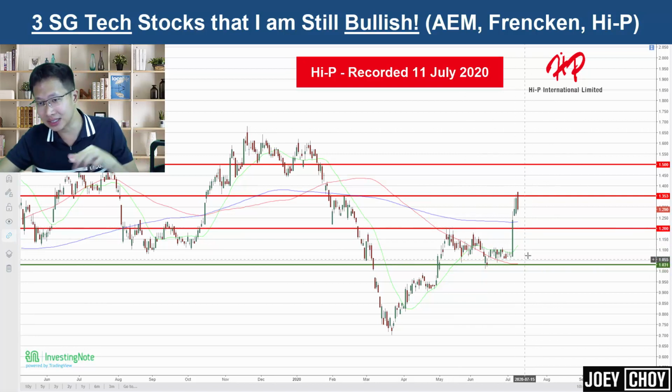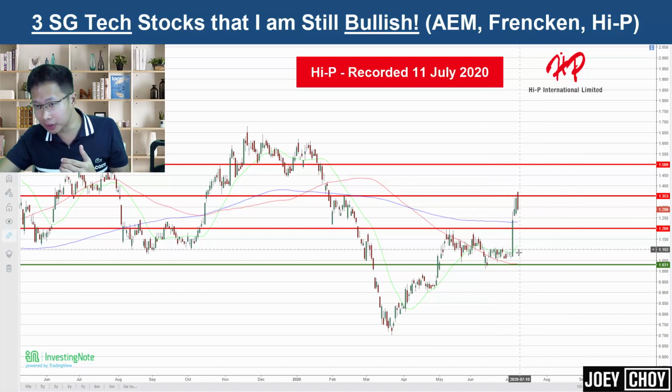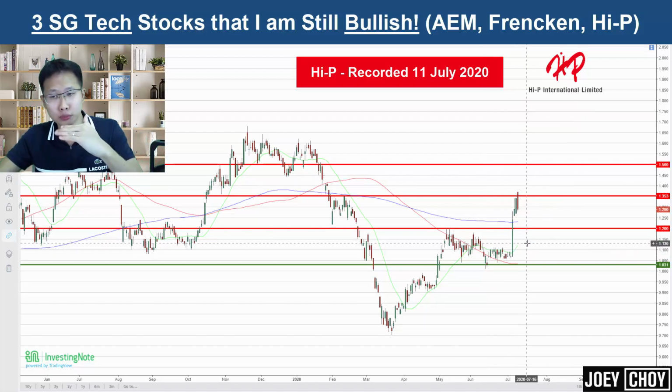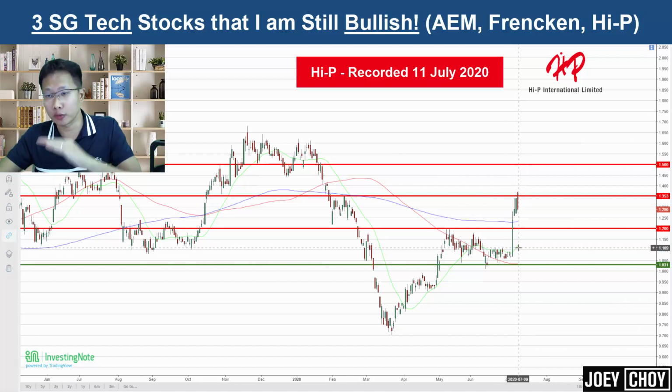We are seeing signs of the shorter-term uptrend starting to take shape. Look at this, the green line, the 20-day moving average, is starting to point up after pretty much moving sideways for about 2 months. Prices can now break and cross above that 20-day moving average green line as well. And of course we went above 1.20, which would now be the support.